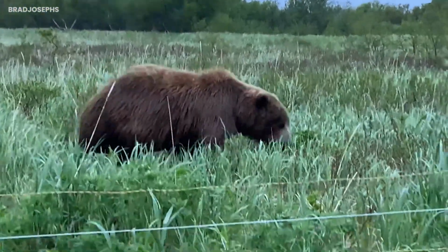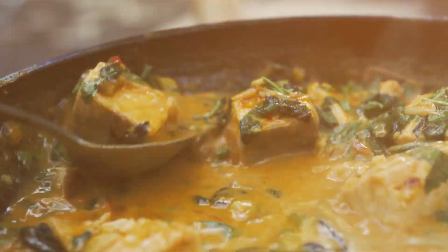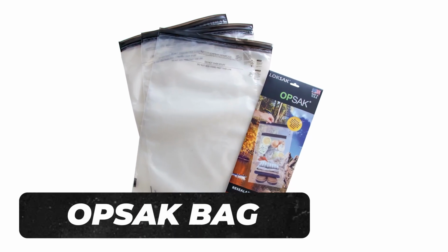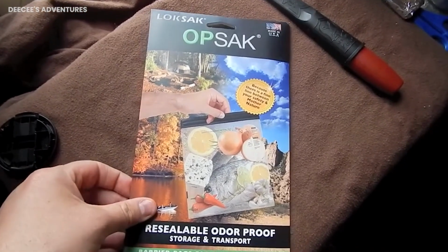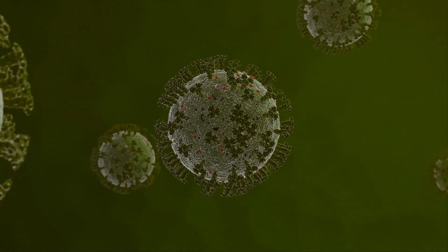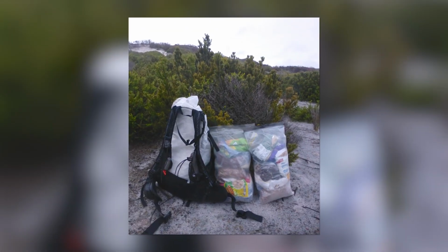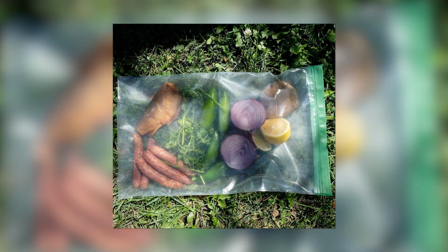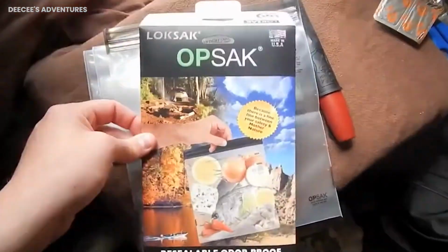While an electric fence is a great deterrent to bears, the best way to keep them completely out of your space is by keeping food out of your tent. But it's impossible to go camping without food, which is why you need the OPSAK bag. That is odor-proof. It has a hermetic seal that is airtight and ensures air and microorganisms don't get into your food. Aside from keeping your food germ-free, the bag traps odor inside, so there's no way bears or other predators will track you using the scent of food. The bag is also recyclable and reusable, which means you won't litter.